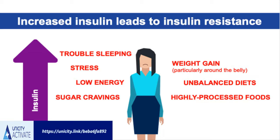When you live with increased insulin over time, this leads to insulin resistance, something that I have suffered with for years. You'll find trouble sleeping, stress, low energy, sugar cravings, weight gain, particularly around the belly, and you have an unbalanced diet and likely eating highly processed foods.